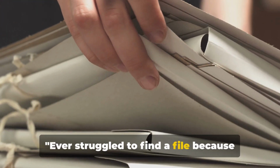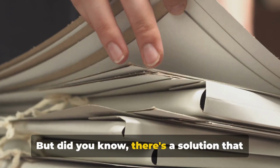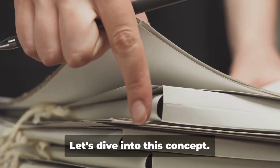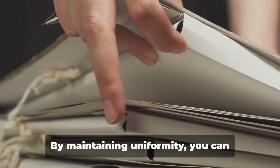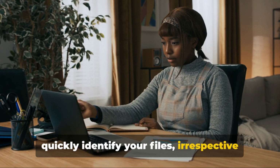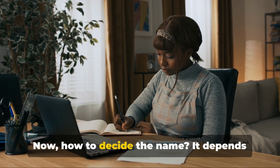Ever struggled to find a file because you couldn't remember its name? We've all been there. But did you know there's a solution that can help avoid this? It's all about file naming conventions. Let's dive into this concept. The important factor? Consistency. By maintaining uniformity, you can quickly identify your files, irrespective of whether they are personal or for team collaboration.